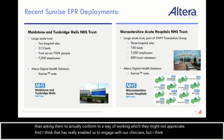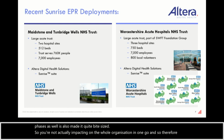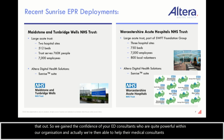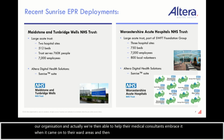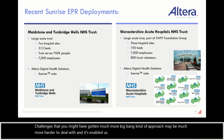But I think rolling out in phases has also made it quite bite-sized chunks, so you're not impacting on the whole organisation in one go. So we started our pilot site in ED, and were then able to gradually roll that out. We gained the confidence of our ED consultants, who are quite powerful within our organisation, and they were then able to help their medical consultants embrace it when it came onto their ward areas. And now we're going into surgery. They've seen all of their other colleagues, so the challenges you might have had with a much more big bang approach may have been much harder to deal with. And it's enabled us to optimise and continuously change the way that we work to meet what they're dealing with.